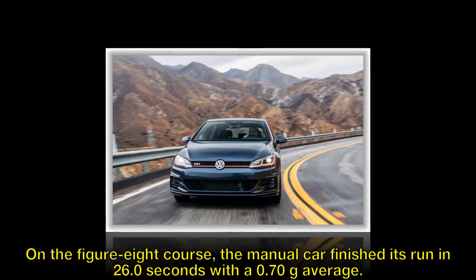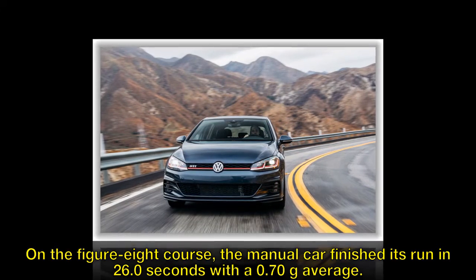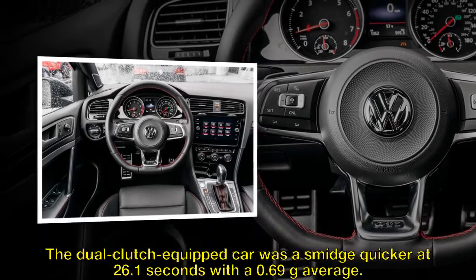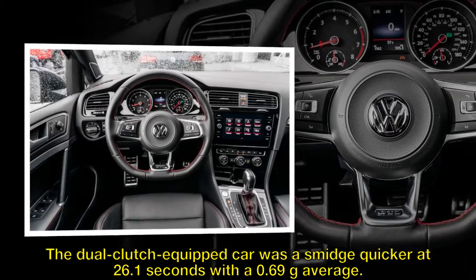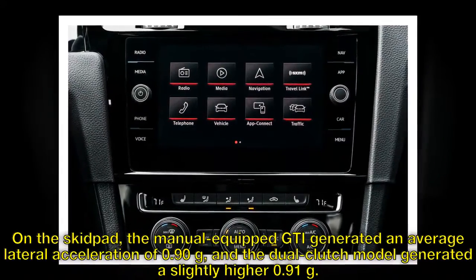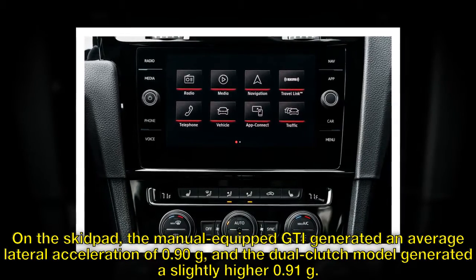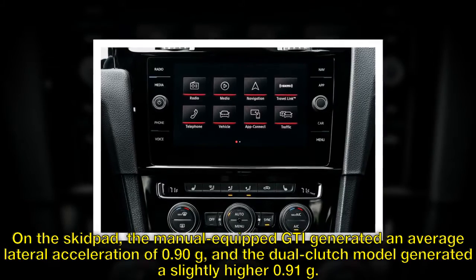On the Figure 8 course, the manual car finished its run in 26.0 seconds with a 0.70 g average. The dual-clutch equipped car was a smidge quicker at 26.1 seconds with a 0.69 g average. On the skid pad, the manual-equipped GTI generated an average lateral acceleration of 0.90 g, and the dual-clutch model generated a slightly higher 0.91 g.